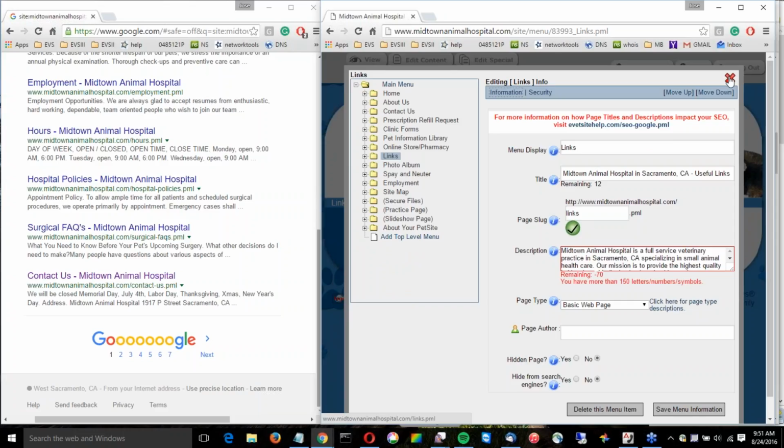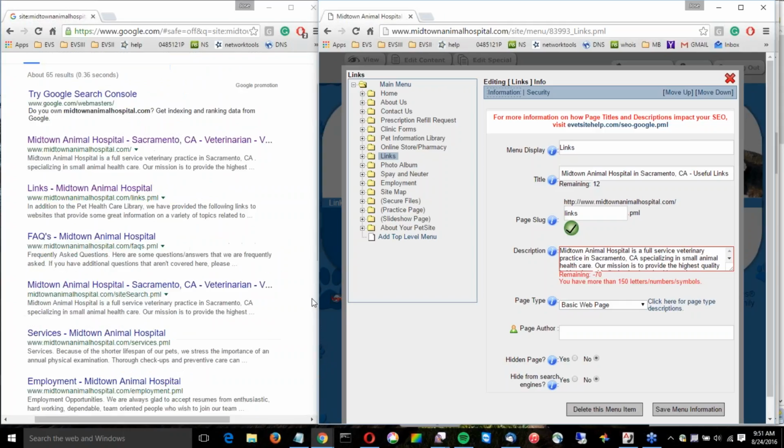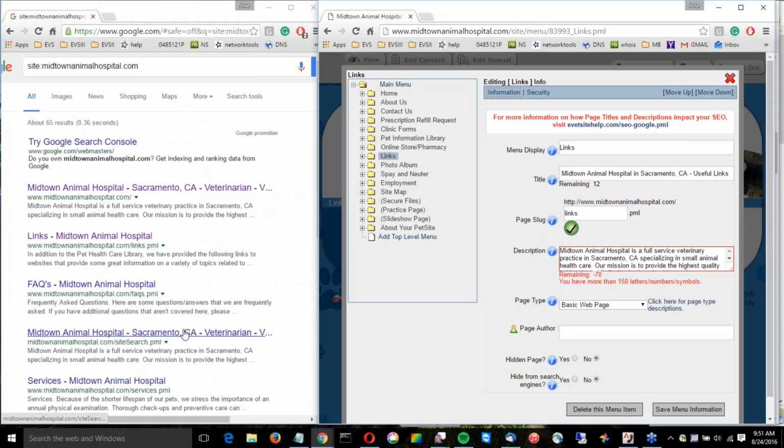If you have questions, let me know. That's probably one of the more important ones because it is so big. It's the first thing you see. When you're doing a search, you've got this big blue link just reaching out at you.